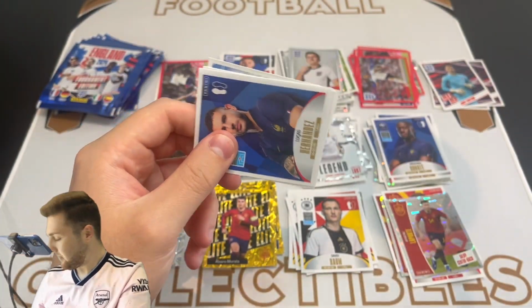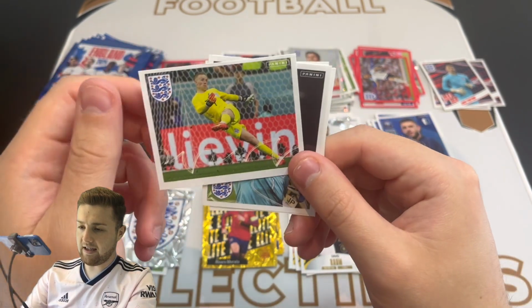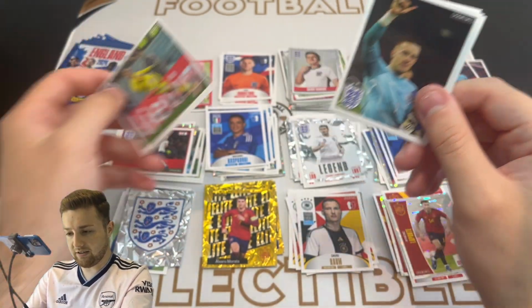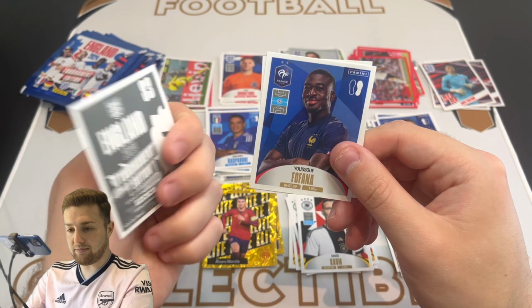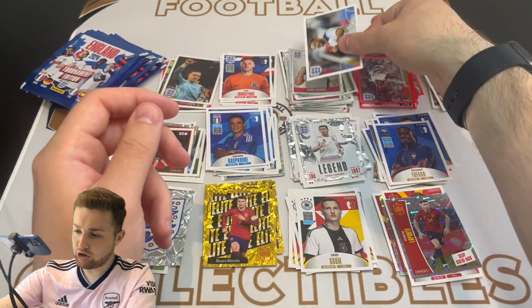We have got here Lucas Hernandez of France. We have got there an England Jordan Pickford kicking sticker. Put that down there. We've got another Jordan Pickford even. We've got a Youssouf Fofana. And we've got a Luke Shaw there too.